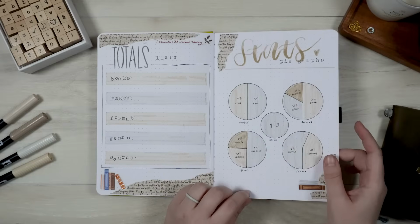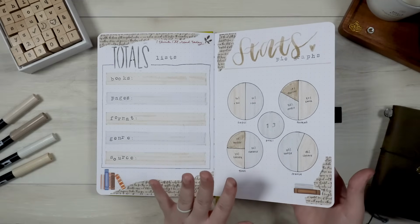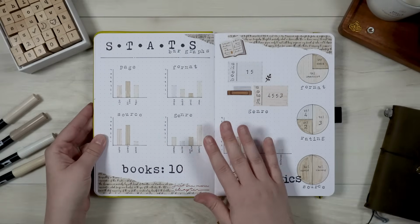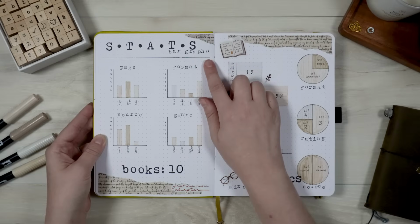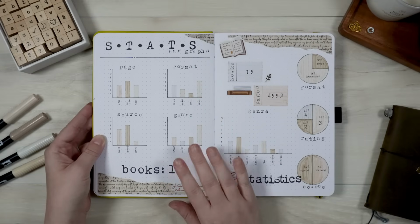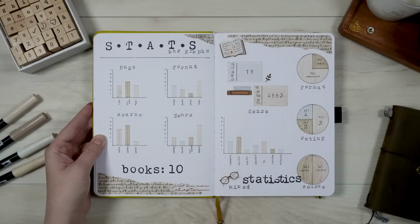In the middle here, I just have a circle with all of my books for the month. This is all made up numbers. A little bit easier than pie graphs is the bar graph option, which also still looks super pleasing to the eye. And this one is very, very easy to put together and fill in.